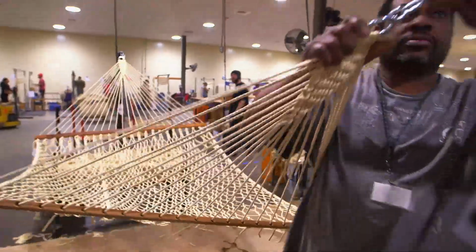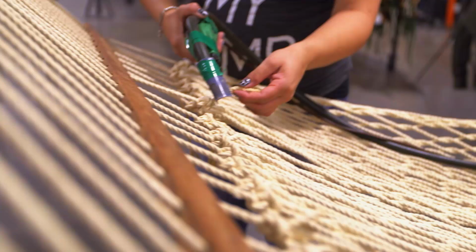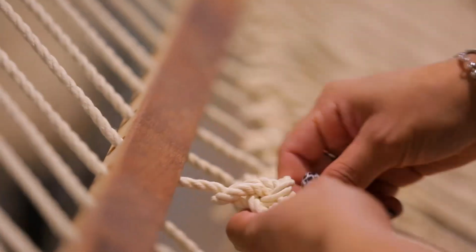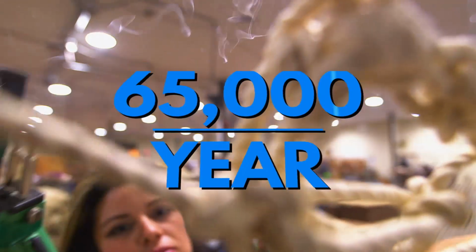The completed hammocks are hung up. An inspector uses a hot knife to cut away any straight rope ends, and then checks each finished hammock to make sure the weave is perfect and the knots are tight and strong. 250 hammocks are made in a single day. That's $65,000 a year. That's a lot of relaxing.